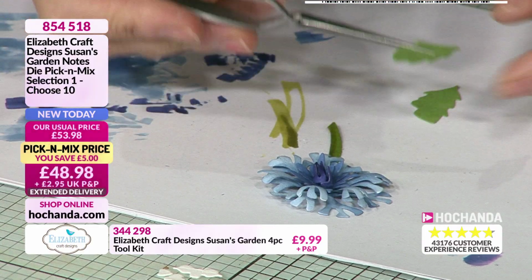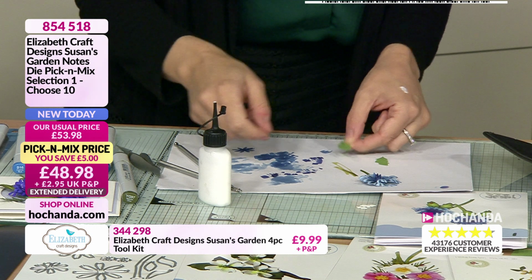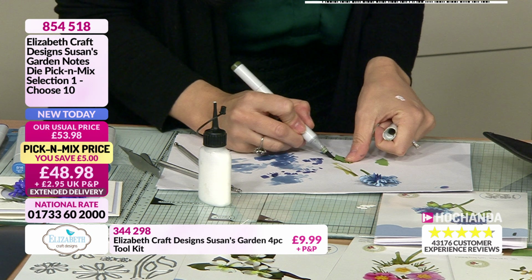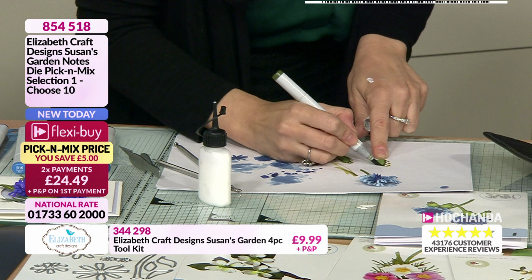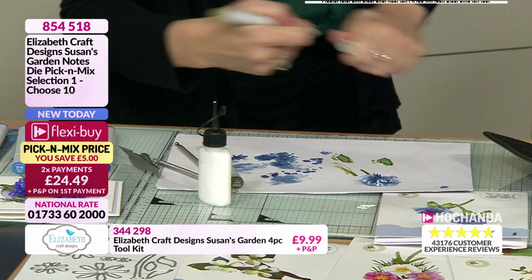Now, what you want to do with the leaf is follow the pattern in here. So in here, I'm going to go in again with my alcohol markers, a little bit on the edge. And I'm going to hopefully try to show you with different mediums as well. For instance, the pan pastels are quite good as well.